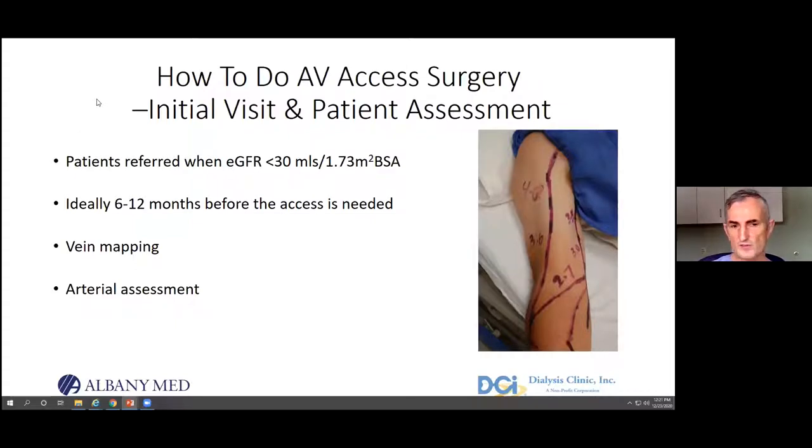Ideally, we see them for 6 to 12 months before the access is needed, because certainly if we're creating fistulas, not all fistulas work first time, every time, and some need a period of time to mature, especially in the older patients. At that first visit, we do vein mapping.